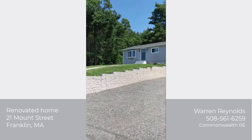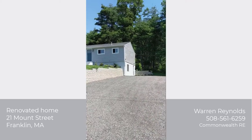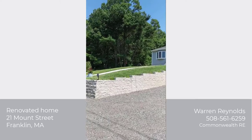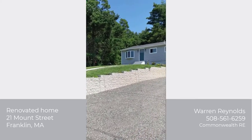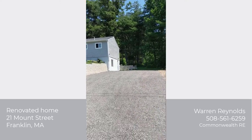Hi friends, if you're looking for one level living in a beautifully renovated ranch in the town of Franklin, Massachusetts, I have something to show you. This home is in an exceedingly private location, yet is just 1.9 miles away from an interchange on I-495. As you see, there's plenty of room for trucks, RVs, trailers, anything that needs maneuvering room and unloading space.